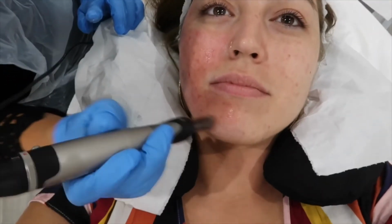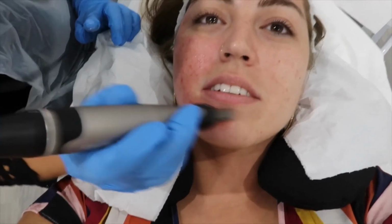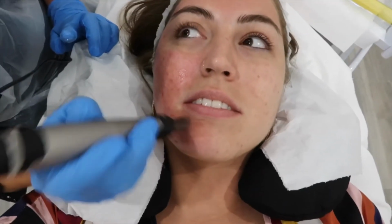Hormones can be a lot to do with our skin. Yeah, and like different pills that you can go on. And pills can bring out pigmentation as well.